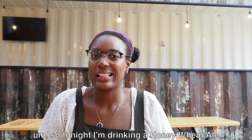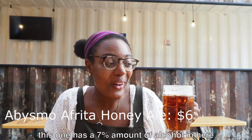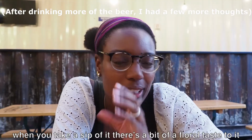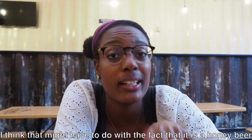So tonight I'm drinking a honey wheat ale. This one has 7% alcohol, and it tastes really good. Tastes like a wheat ale, I don't know. When you take a sip of it, there's a bit of a floral taste to it. I think that might have to do with the fact that it is a honey beer.